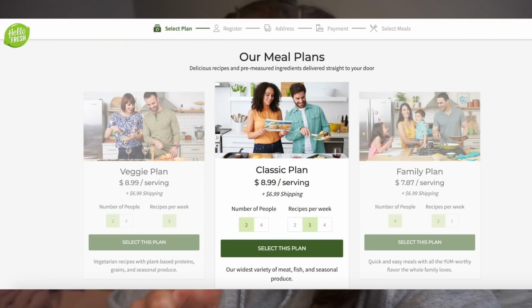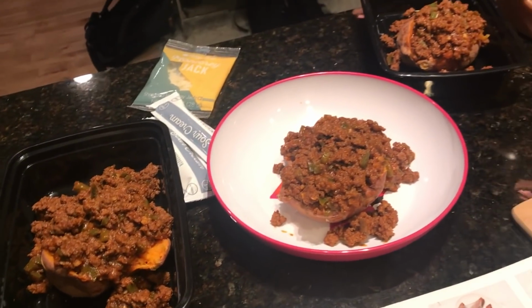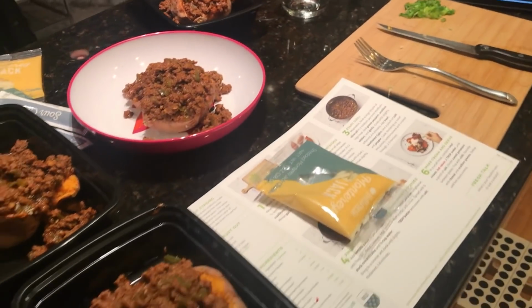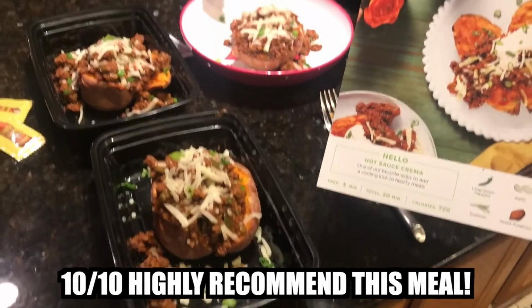HelloFresh actually sent me this family version of the box. I usually get the box for 2-person, but I got the one for 4 so that I could have enough for lunch, because usually the servings are for 1 person, 1 serving, if that makes sense. So I'm gonna be cooking this 4 family feast one, which is way bigger than the regular one.